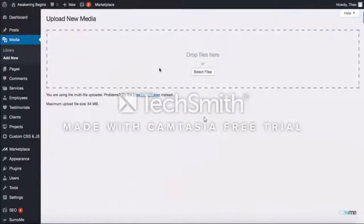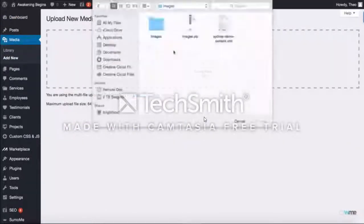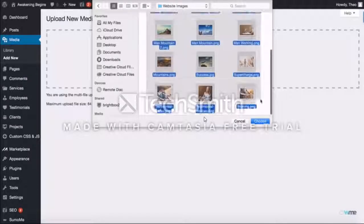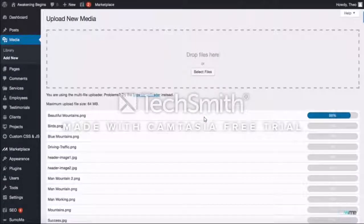Then select Files, and now find the file that you unzipped, and it should contain all the images that we've included for you. These are ready to go, they're the right size, so you can just use them straight out of the box. To upload them, click and drag to select all of them, and then click on Choose. And as you can see, it'll start uploading every image.